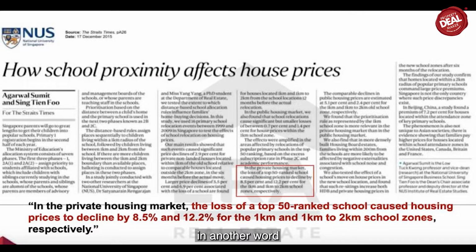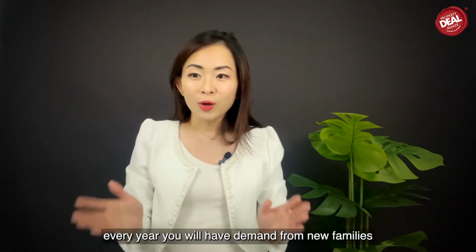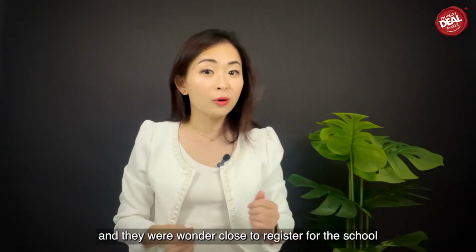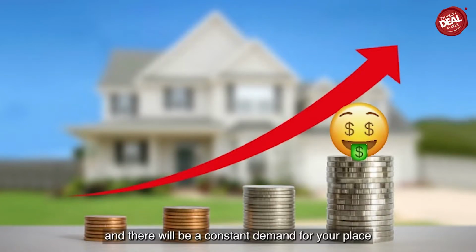In other words, it also means that if your property is within 1 kilometer of a popular primary school, every year you will have demand from new families who want their kids to register for the school, or maybe even just simply to stay near the school for convenience. And that will bring up the value and there will be a constant demand for your place.